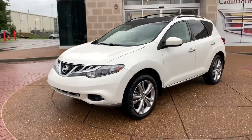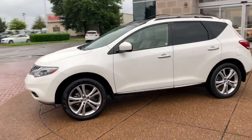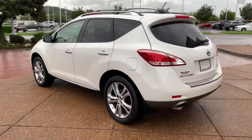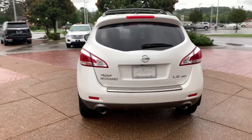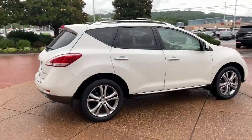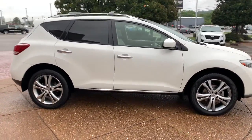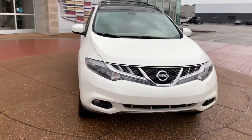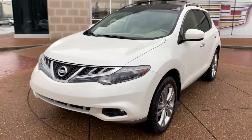Picture yourself in the 2012 Nissan Murano. With less than 70,000 miles on the odometer, this vehicle stands out from the rest. Relax and make the most of everyday errands or adventurous road trips in this smooth-riding Murano. Tech-savvy and upscale, this roomy midsize crossover has the features you need to feel confident on every journey.